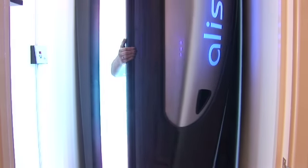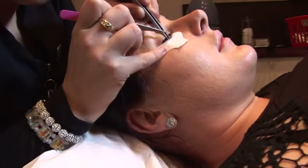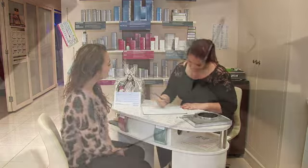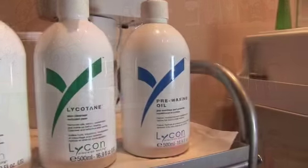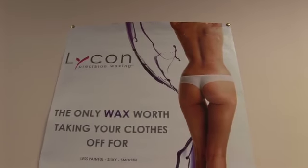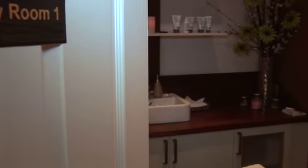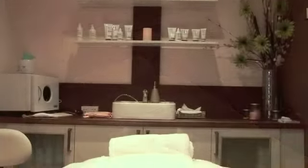Although we are a tanning shop, we also offer a wide range of other services, which include dermatological treatments, such as customised facials and body treatments, and all products are available to be purchased. We pride ourselves in being the only salon in North London to specialise in using the Lycon wax system, which is the least painful, gives the best results, and is gentle on the skin.